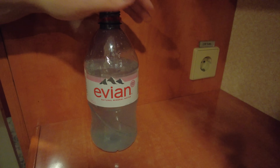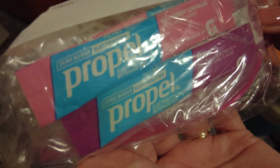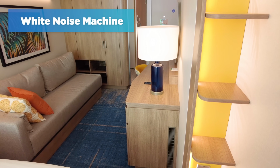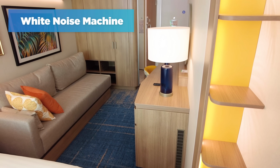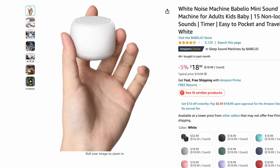Anyway, one of these travels well, it's really inexpensive, and a great way to ensure that you're staying healthy throughout the cruise. Number 15 is a portable white noise machine. And this has become kind of a newer fad within the cruise industry, but it really makes a difference from being able to sleep somewhere else.